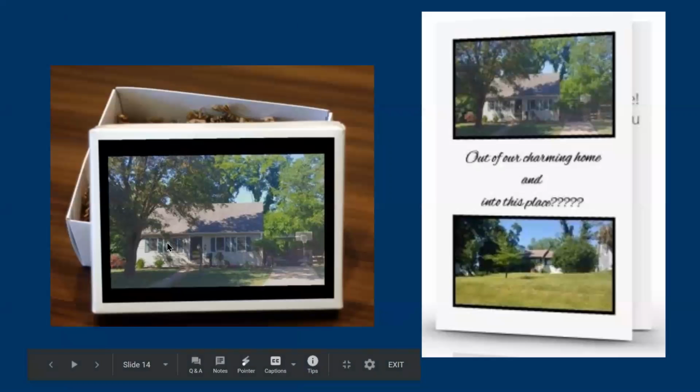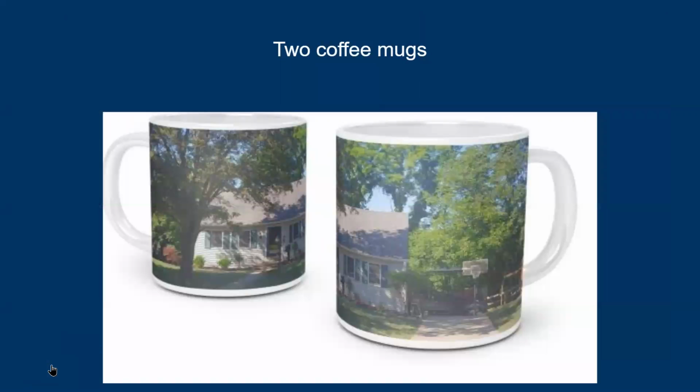Here's another one, another house that I closed on last year. But a photo of the house they sold and the house they bought, with some other gifts in that box. Two coffee mugs with a photo of their house.